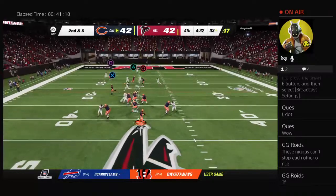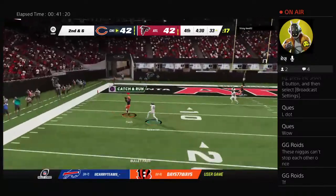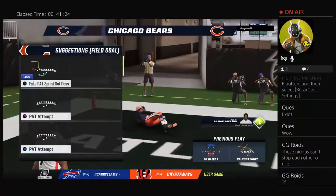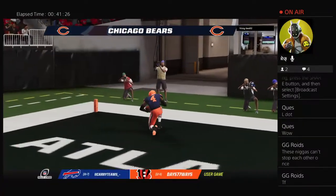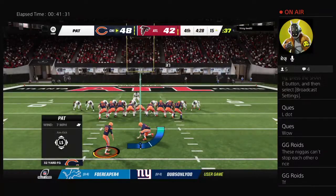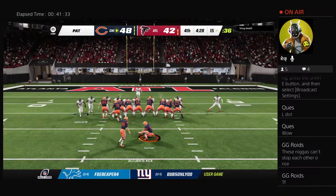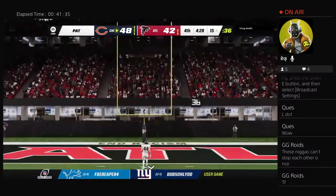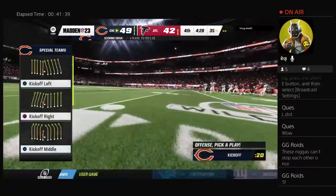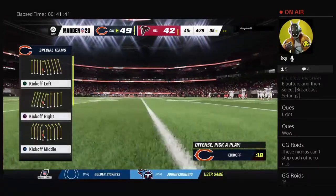To throw on 2nd and 6. No, we don't go to Jackson. Wide open receiver, complete. And he is in. Touchdown, Chicago. A great play there. Saving his best for the playoffs with his 3rd touchdown of the game. And the Bears have broken this deadlock and have taken the lead here in the 4th.